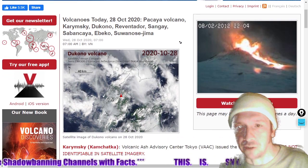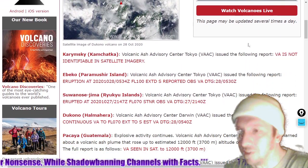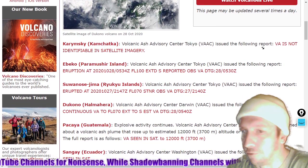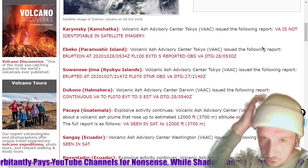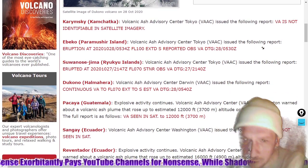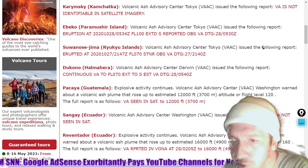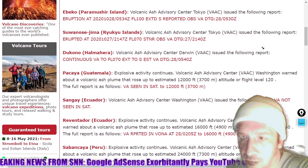Next, looking at volcanodiscovery.com to see Karymsky. May or may not be erupting, but the volcanic ash is not identifiable in satellite imagery. Aniakchak, now back on the list, flight level 100, 10,000-foot ash plume there. Suwanosejima, 7,000-foot ash plume there. Dukono, 7,000-foot ash plume there. Pacaya exploding, as it has recently rejoined the list, 12,000-foot ash plume there.